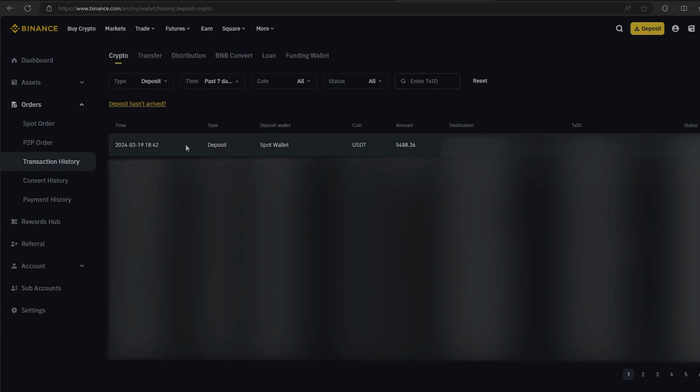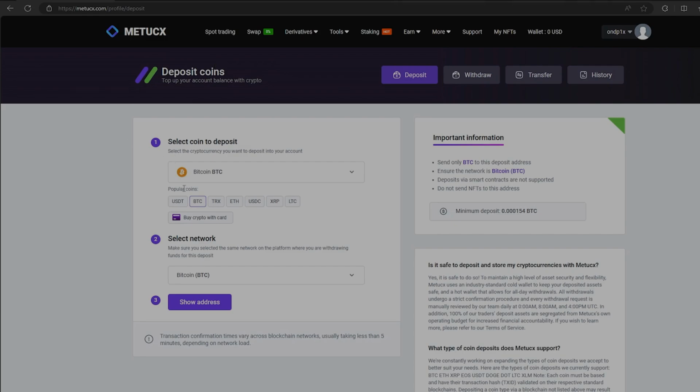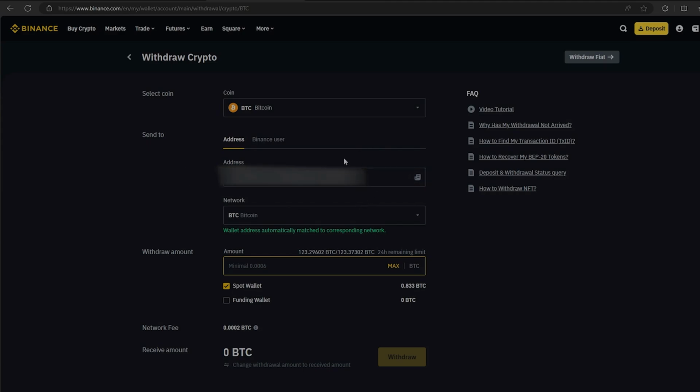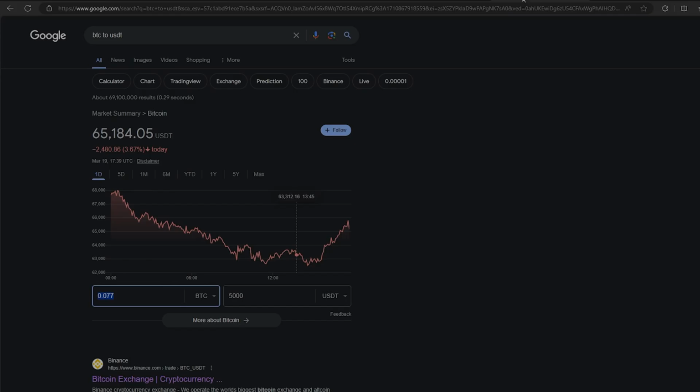As you can see, in just one round, we have earned almost $500. I will continue to run this scheme, and I advise you to as well. Now I'll make another circle with $50,000. We follow the same method.